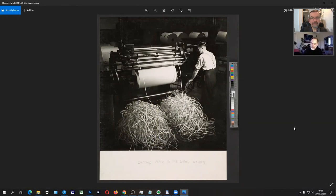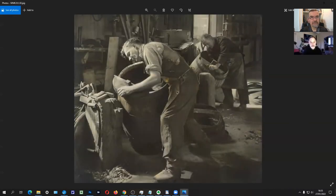And one I really love, actually, is a commercial photograph made for commercial purposes, the paper cutting image from Stonywood in Aberdeen. I think it's just a fantastic image. And that one, combined with the cooperage of whiskey barrels, this one. Yes, I must admit, this is quite possibly one of my favorites.